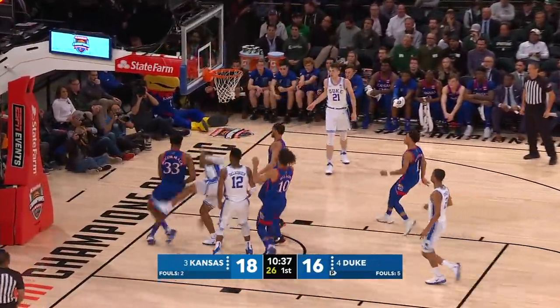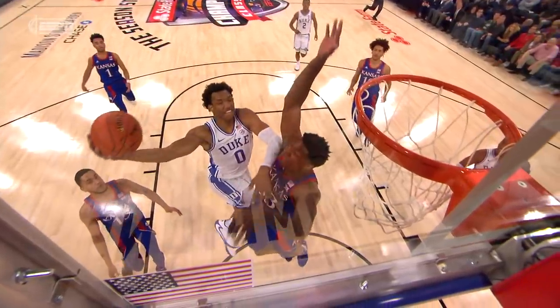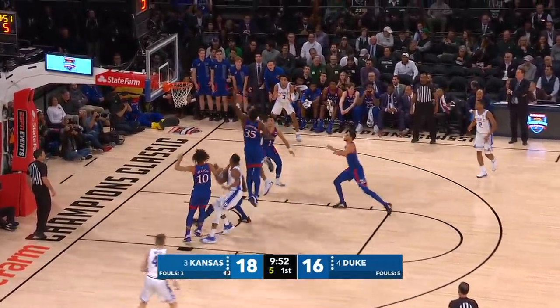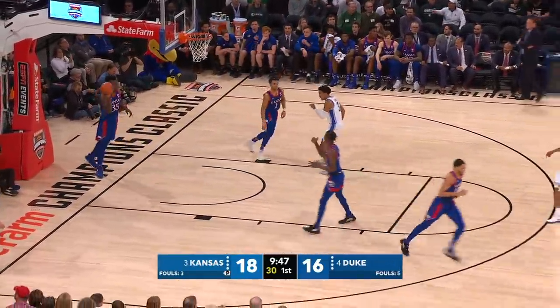Moore in transition. McCormick got him. Boy, and the contact that came from that was all initiated by Moore. Best point guard in the country at both ends of the floor. Just a spectacular player, and was the best player on the floor in the Elite Eight game last year. What a move by Wendell Moore.